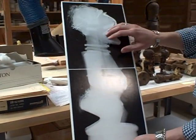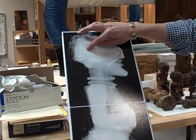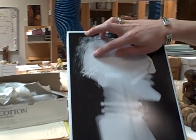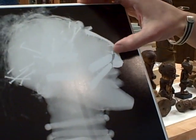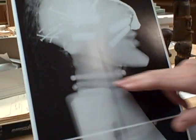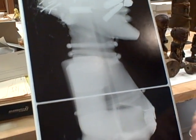These objects have bits of metal nailed into them, and so you can see they're far more opaque to the x-rays, so they show up white. That is, the film is not developed there. And so you can see the nails, you can see the bits of metal that have been hammered into the face. It has a beaded and braided necklace, and you can make out those in the radiograph. And then the little grass skirt down here even shows up.